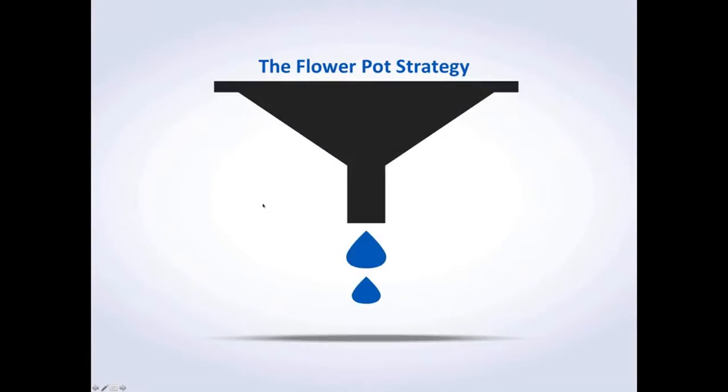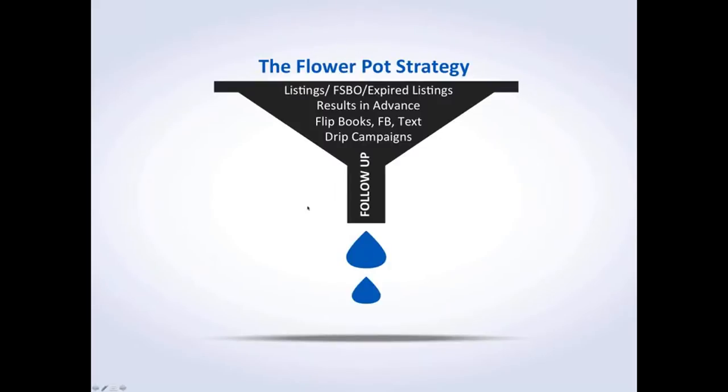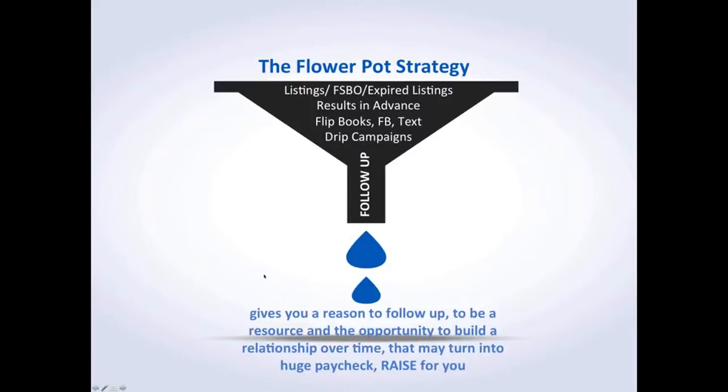So I think about it like a funnel. Like, how do we put this stuff into a funnel? Listings, FSBOs, expired listings, results in advance, flip books, Facebook text, drip campaigns. How do we automate all this stuff, and how do we set ourselves apart from the competition? How do we put all this stuff together and then follow up? Gives you a reason to follow up.